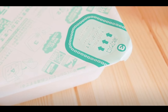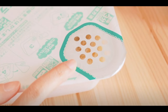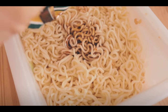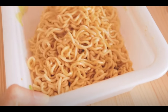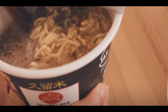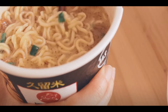Okay, it's been 4 minutes, I think. With this one, you open this bit and then you drain the water out in the sink and then we'll mix it with the sauce. So I'm gonna go drain the water. Smells like ginger. Not sure. Looks good, this one. Tonkotsu. I think this is hot. I'm gonna try the other one first.